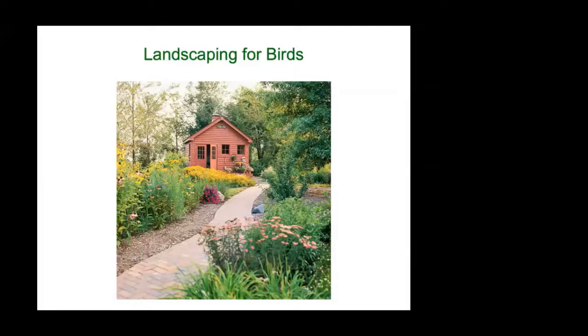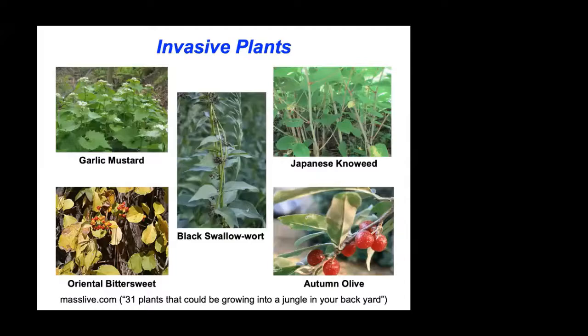So I want to encourage you to landscape for birds and other beneficial wildlife, especially pollinators need a lot of help as well. One of the first things you'll need to do in your landscaping plans is be aware of invasive plants. MassLive.com has a great article, 31 plants that could be growing into a jungle in your backyard. So the 31 most common culprits, the invasive plants that you just don't want to give any chance. You give them an inch, they take a mile. And this article would inform you about different ways to control them.